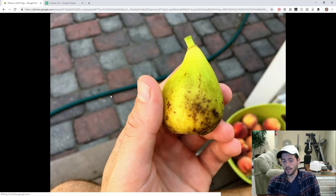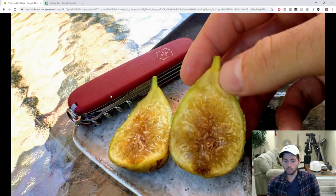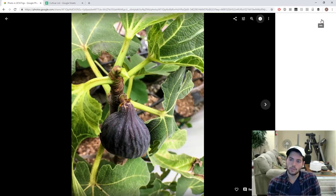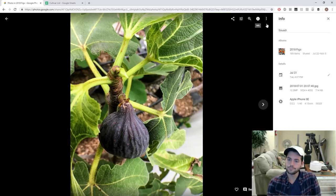Here's LSU Champagne. LSU Champagne is one of my favorite honey figs. It's probably the standard that I use to judge all of my honey figs. Here's a dried Suwadi, and actually, what you can do, guys, is hit this info button. It will bring up the date in which they were ripened. For most of them, the dates are accurate because this is when I took the photo with my phone.